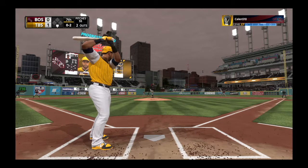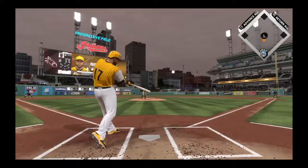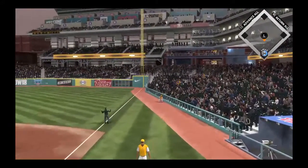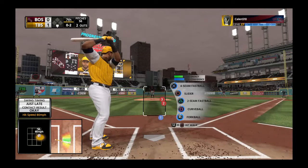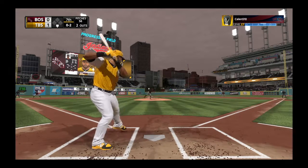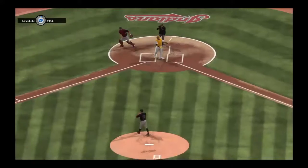Into the windup. Here comes the 0-2 pitch. High in the air down the right field line, but this is just going to wind up being a foul ball. Waved at and missed for the third out.